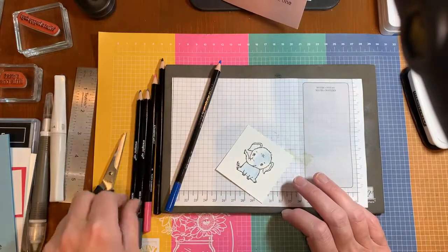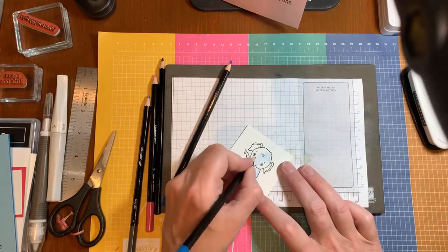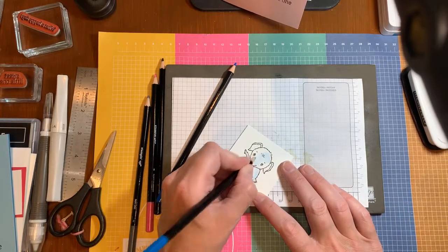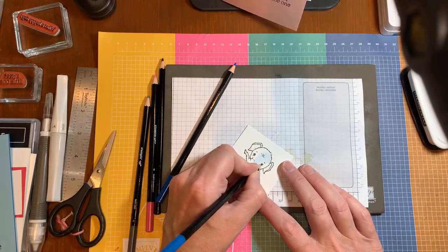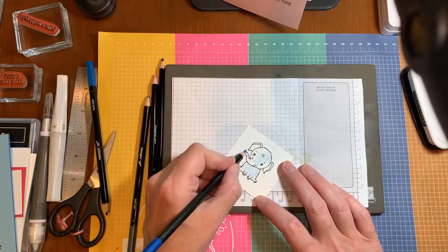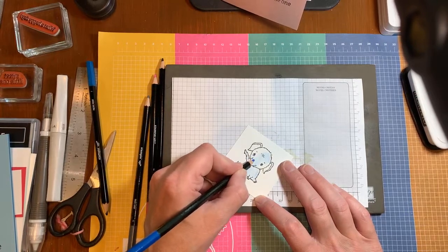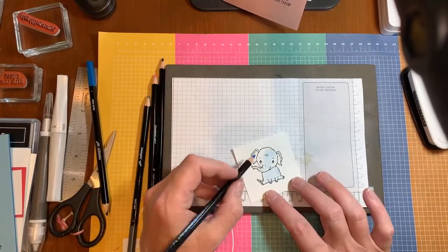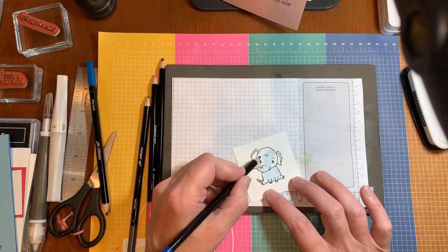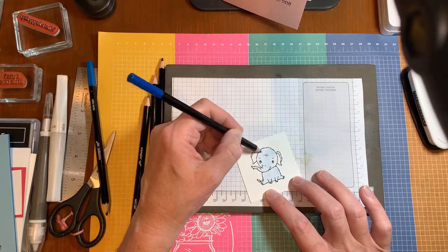Oh, I'm going to give him Pacific Point eyes, so they'll really stand out. There we go. And as we said before, it's really hard to colour when you're talking, or talk when you're colouring actually. You get all quiet.